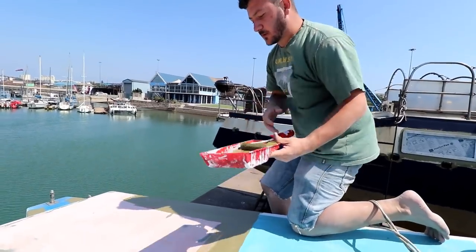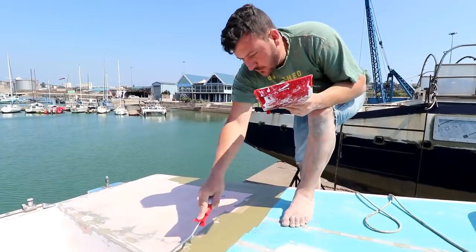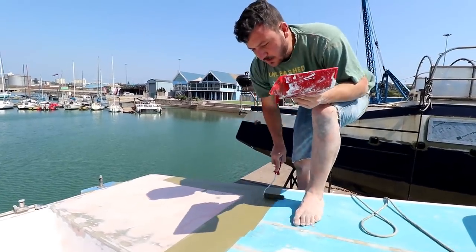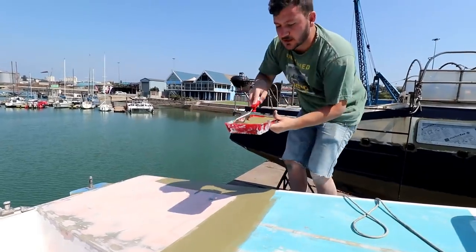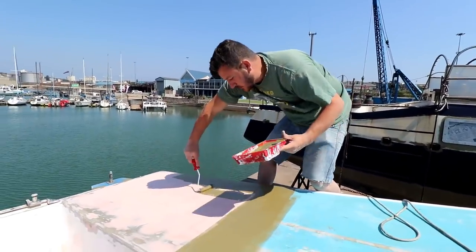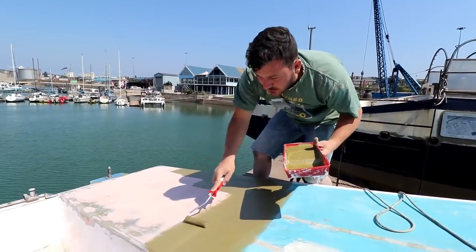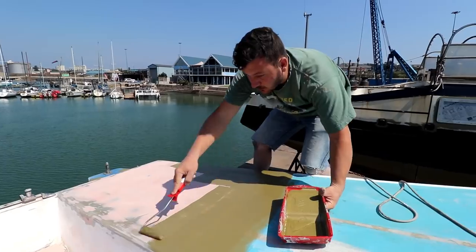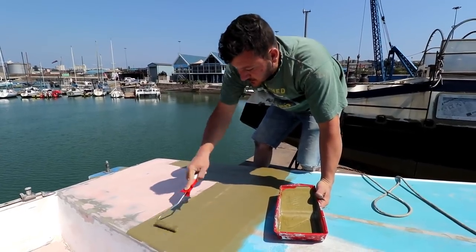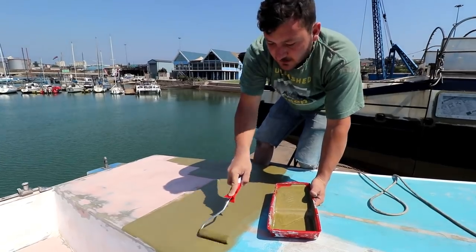So what we're doing now is we're applying the epoxy primer to our area that we did the fairing to. So this primer will anyways be sanded off. It's just to seal everything up, protect the glass, give it a coat of epoxy, and also allow us to see if there's any leftover or any imperfections left behind. Looking good. Probably the most satisfying part of the task is painting the outside.